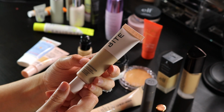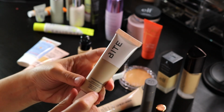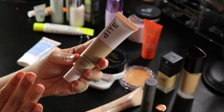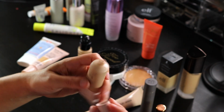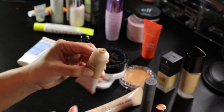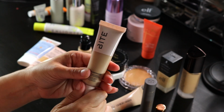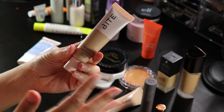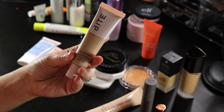The Changemaker Supercharged Micellar Foundation from Bite in the shade L25, I'm also going to put into Makeup Purgatory because I literally have no recollection of whether or not I like this foundation. I genuinely don't remember, which often tells me that I don't love the foundation, but I also don't hate the foundation, because if it's on either end of that spectrum, I usually remember. If I have a terrible experience with something, I'm never going to forget it. If I absolutely love it, I'm just going to keep wearing it. So this is probably somewhere in that middle ground, but I need to try it again so that I can refresh my memory on it.